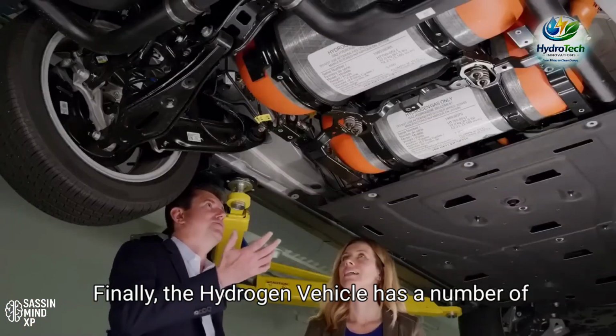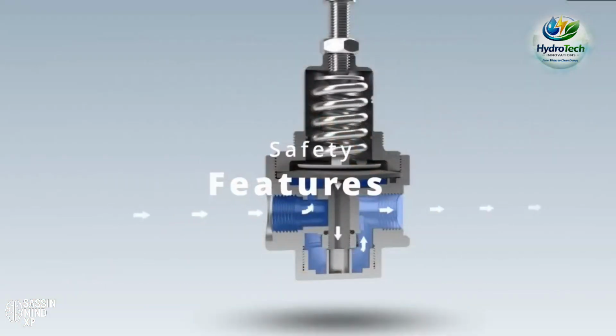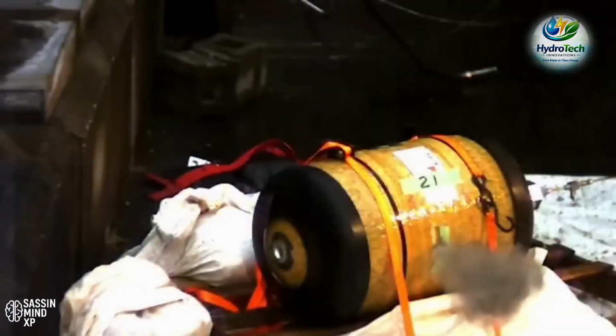Finally, the hydrogen vehicle has a number of safety features, including pressure relief devices and sensors that detect leaks or other potential hazards.